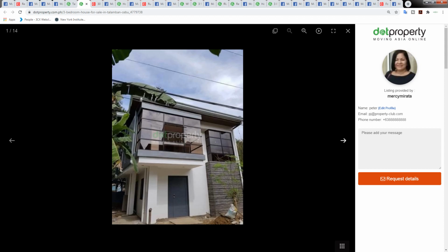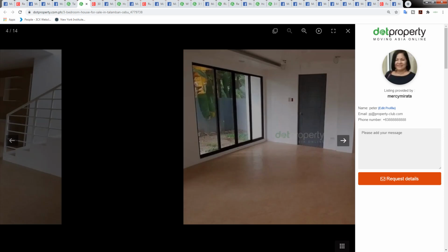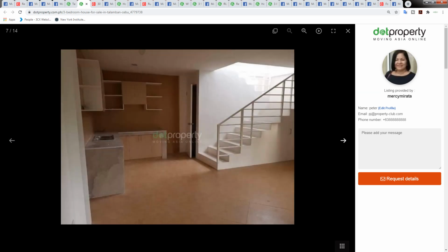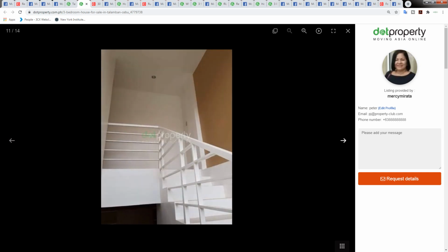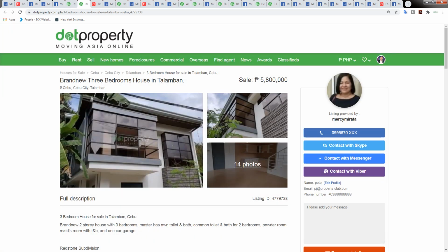It's a modern little house. Very nice indeed. Brand new. And that's the home. Nice little home, priced at 5.8 million peso, and it's a 3-beddy.